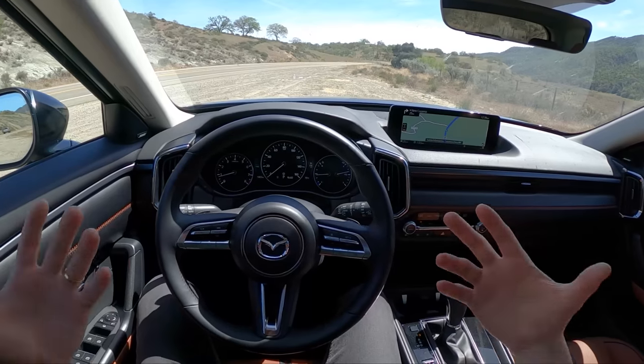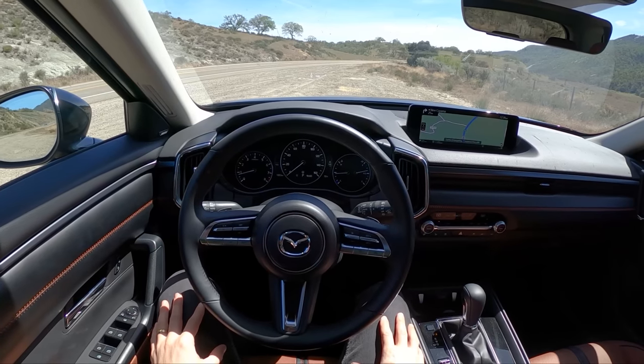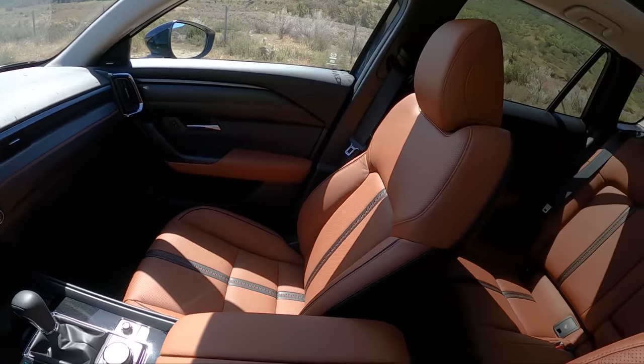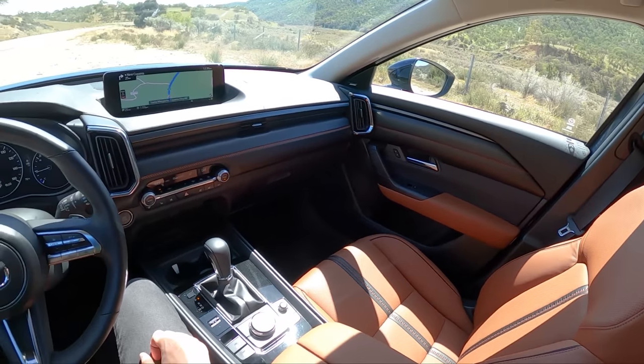The powertrain, the way this drives, it's all not really that big of a surprise. It drives a lot like a lot of other Mazda vehicles. It does a really nice job for what it is. But this is just kind of, I think, the perfectly sized SUV. And I think Mazda's going to do really well with this.